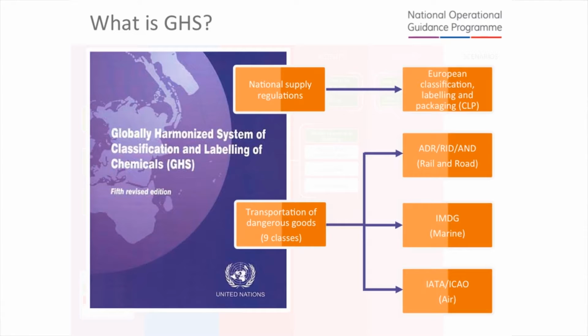So when we look at our regulations, we have supply regulations and CLP and the 9 transport classifications of dangerous goods and the reflected legislation that sits underneath those. And as you can see from this diagram, there's a whole arm there that we are really just ignoring by only looking at the 9 classes. So by taking GHS, we're taking the parent document, the overarching piece of guidance, and by doing that we then look at a broader spectrum of hazards.